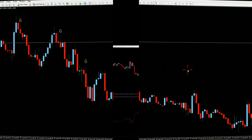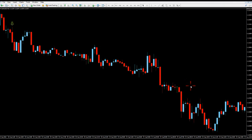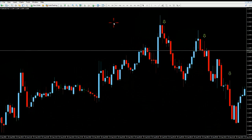Let's see if we got another one. Okay, so further below we move down here. I think this pretty much looks like a good pin bar here, so another win. So as you can see, this is pretty successful.